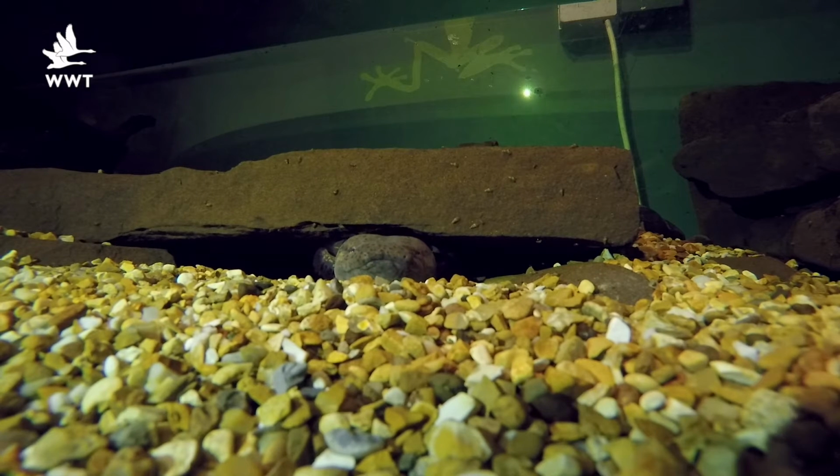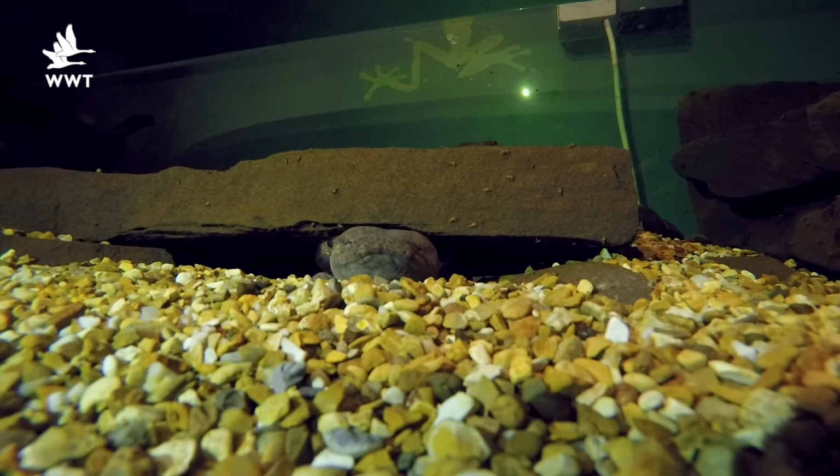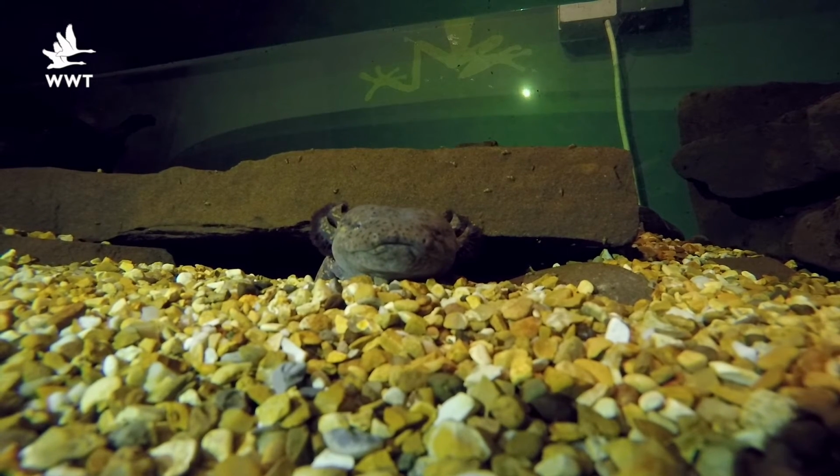This time of the year I'm excited but also very nervous because the mud puppies start to lay their eggs, and that is very, very rare in captivity. The group we have here at Slimbridge is very good at laying eggs. They lay eggs every year and have done since they were sexually mature.